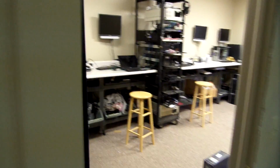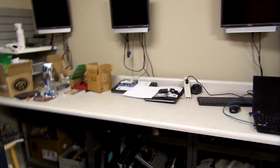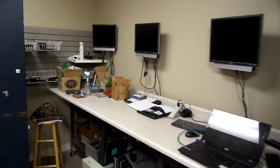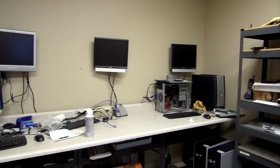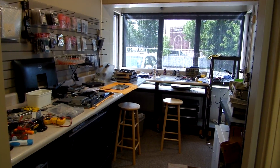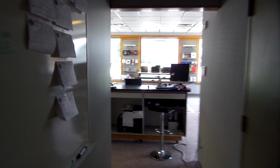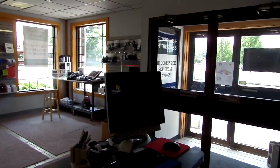So, I'm going to walk back up to the front here. This is where I work every day, and I like it. I think it's a good design, good layout and everything. Still working on moving in, but for the most part we're all set up, and this is what I do. So, I hope you enjoyed this little tour of my job and where I am and how it's laid out. So, that's what it's like to be me.